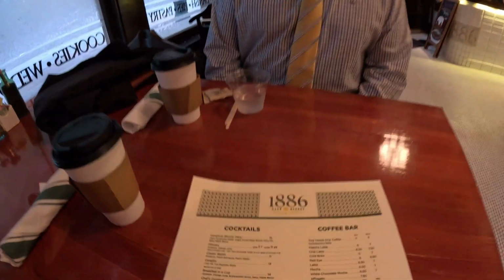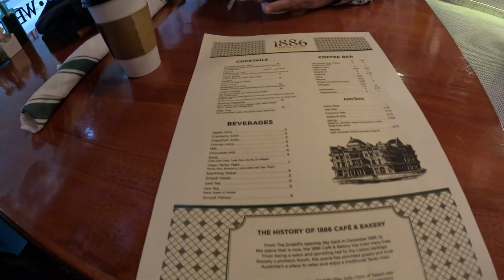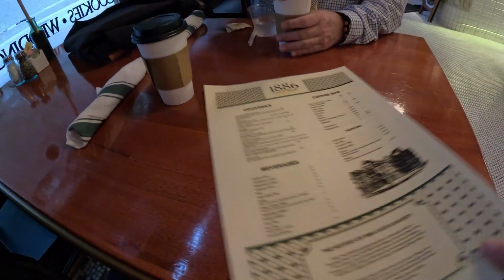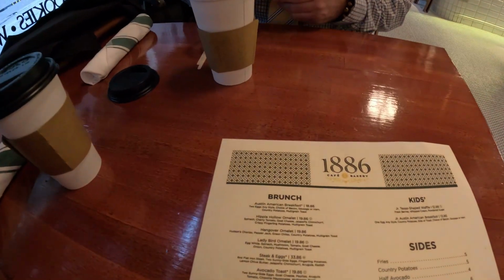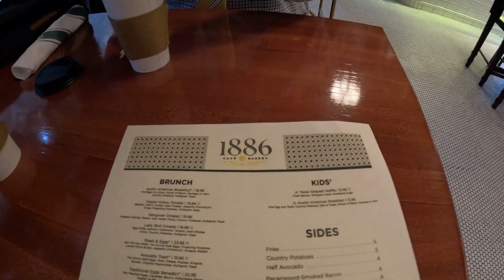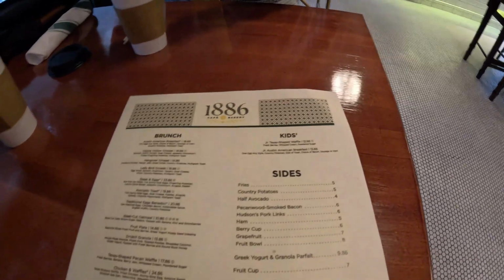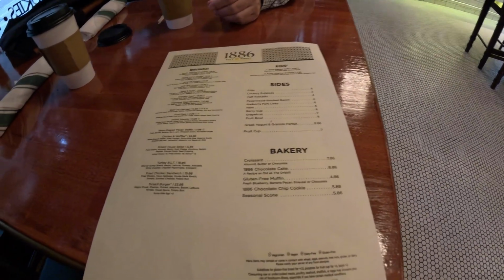I also found the old menu on the wall over there. I don't know if it came out nice. Oh, I love that. Cocktails. We got some brunch here. Items. Kids menu. Sides. And bakery.